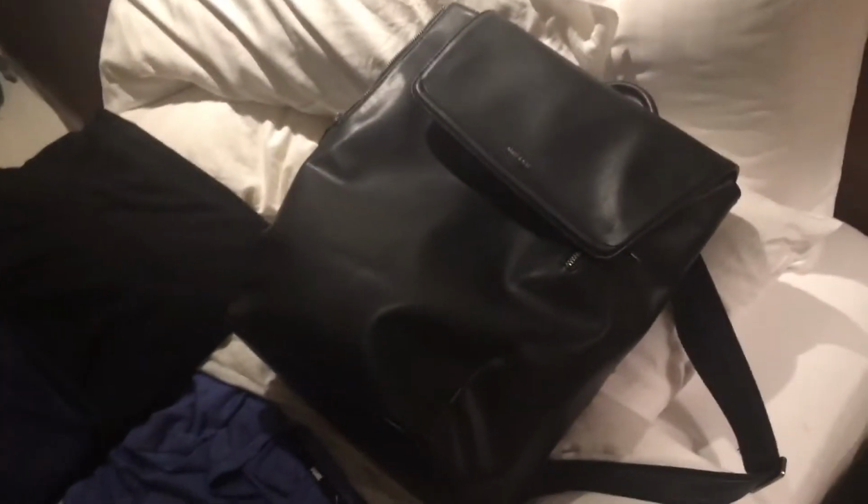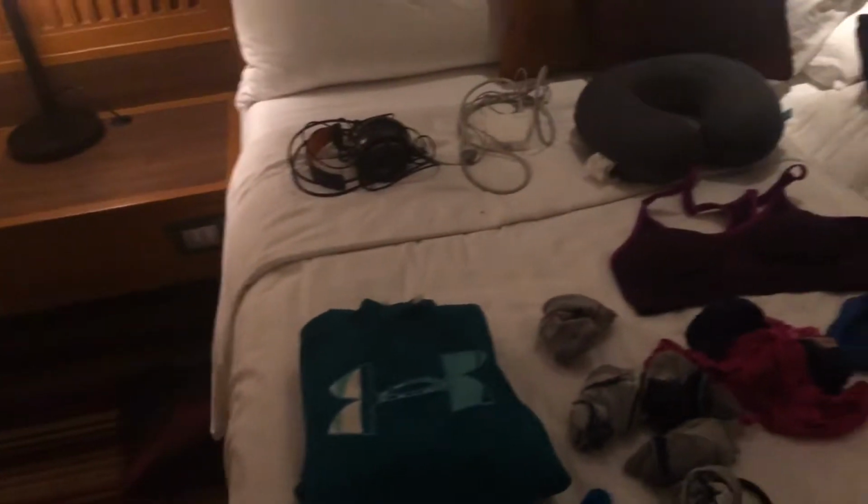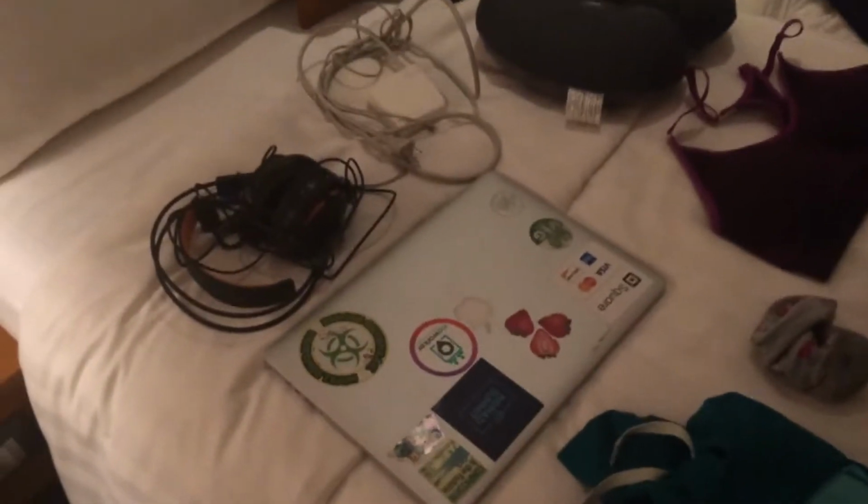That's the bag that I'm using right now, and I'll show you guys how I pack everything in it once we're done going through everything. So let's go to this side. All right, so starting on this side, these are my bigger electronics, and then I have some more on the other side.